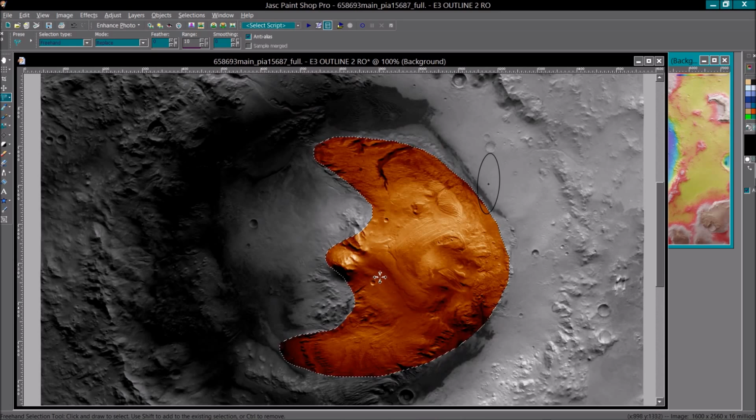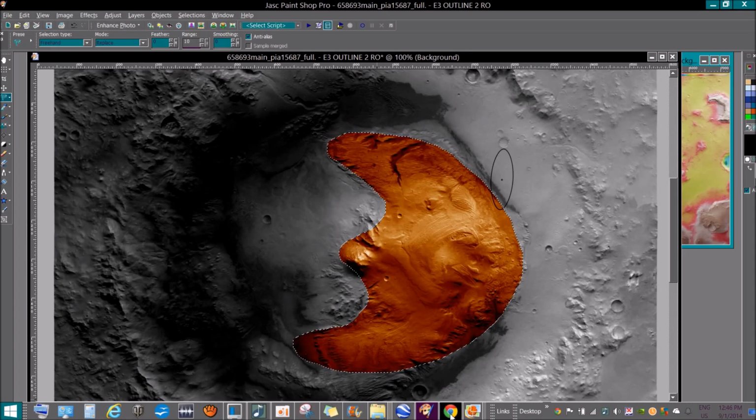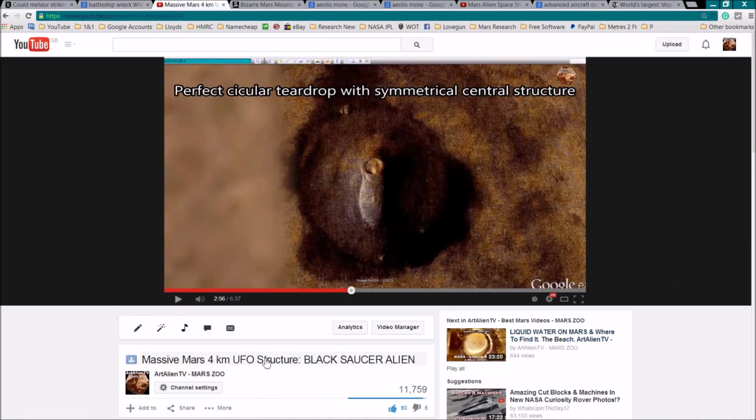Now, I have published other stuff where I think their technology is so massive and advanced. I mean, this may have been parked here millions or even billions of years ago. We have absolutely no idea how old this is. This is all kind of conjecture, really. But if you look at some of my other videos, like this one, massive Mars 4-kilometer UFO structure.